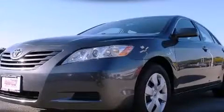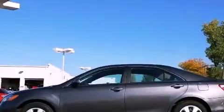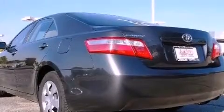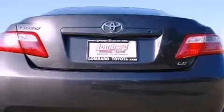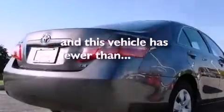This is a certified pre-owned 2007 Toyota Camry. Its top features include a power driver's seat, cruise control, a keyless entry system, a CD player, a low tire pressure indicator, an anti-lock braking system, rear curtain airbags, and this vehicle has fewer than 58,000 miles on the odometer.